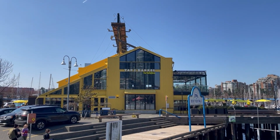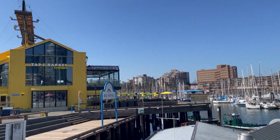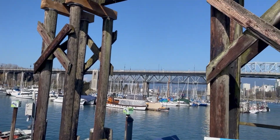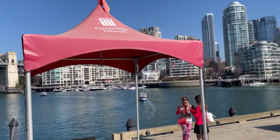Now, I said earlier that there's plenty of restaurants and things, so Bridges is probably one of the most notable, judging by the colour. I think that's the reason for it. It's now called Tap and Barrel. I'm going to switch the lens to show you what I can see. There's our Tap and Barrel. We've eaten in there, pretty nice. And as I pan around, Burrard Street Bridge is in the background. Someone's stuck a marquee there, so let me come back to that in a minute.